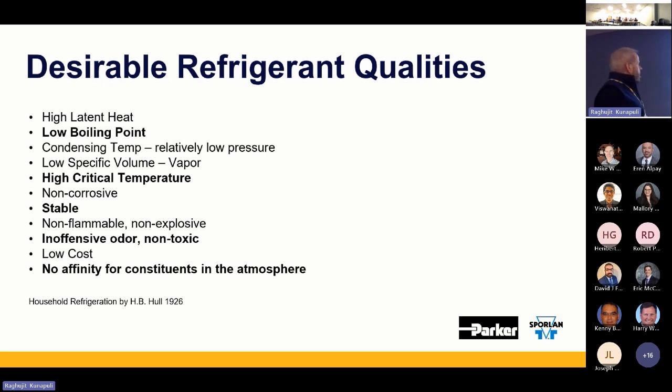There are things like high latent heat that gets into that phase change thing. A low boiling point so that we can achieve that cooling effect. You know, we're going to boil it at the temperature that we want to create. Not 212 degrees Fahrenheit with water at atmospheric conditions, but maybe 40 degrees Fahrenheit that we could use to cool a house, or maybe even lower if we want to make cold beverages or maintain food products, or even freeze things like ice cream, which I can't eat, by the way, which is really awful.